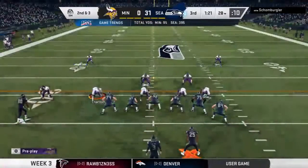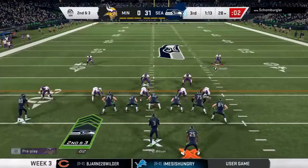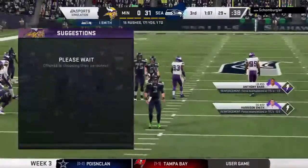Still third quarter, but you just get that feel. Yeah, they're teetering right there on the brink, aren't they? Such thing as a loss. We taking wins home. They go back to the ground with Smith. And not much, maybe a yard up to the 29.